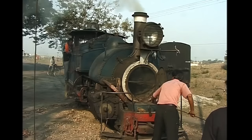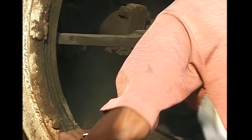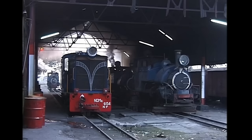It's nothing short of amazing that the new millennium dawned with 14 of the original 34 still surviving. It was inevitable that diesels would come eventually, the only surprise being that it took so long.